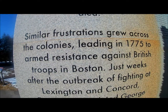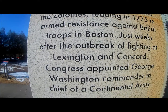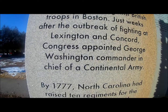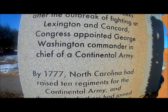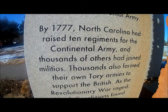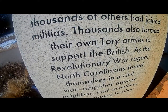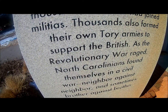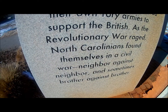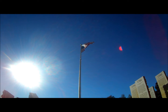Similar frustrations grew across the colonies, leading in 1775 to armed resistance against British troops in Boston. Just weeks after the outbreak of fighting at Lexington and Concord, Congress appointed George Washington commander-in-chief of the Continental Army. In '77, North Carolina had raised 10 regiments for the Continental Army, and thousands of others had joined militias. Thousands also formed their own Tory armies to support the British. As the Revolutionary War raged, North Carolinians fought themselves in a civil war, neighbor against neighbor, and sometimes brother against brother.